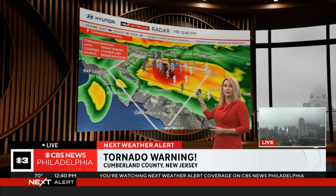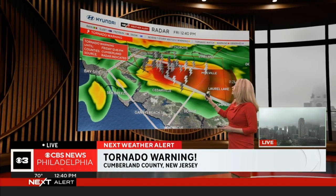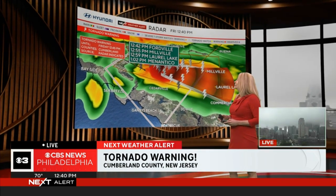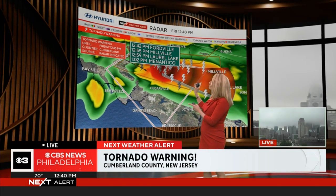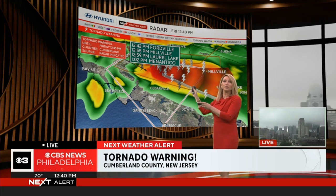Now this is moving. In fact, let's draw, if we can, like a squall line, like a track on it, Kate. And you can see where it's moving at 35 miles an hour. You're going to be dealing with this in Millville. You're going to be dealing with this perhaps toward Laurel Lake there. Yep, Laurel, Nanticoke Lake. That entire area. And this is moving in your direction.